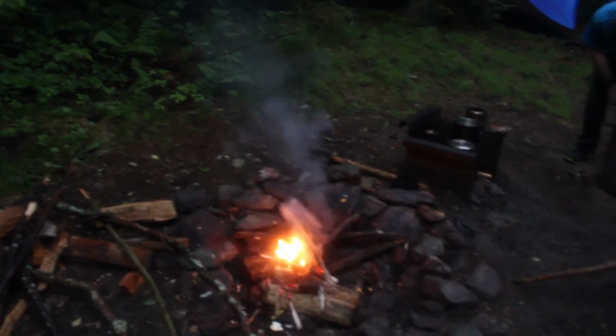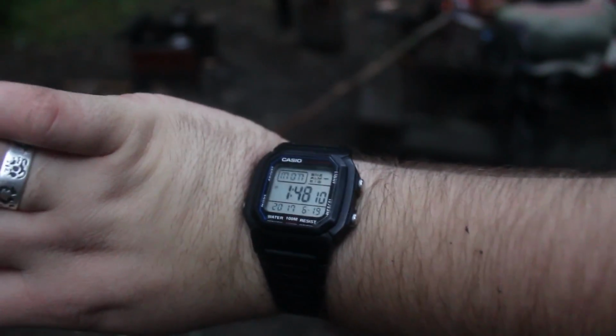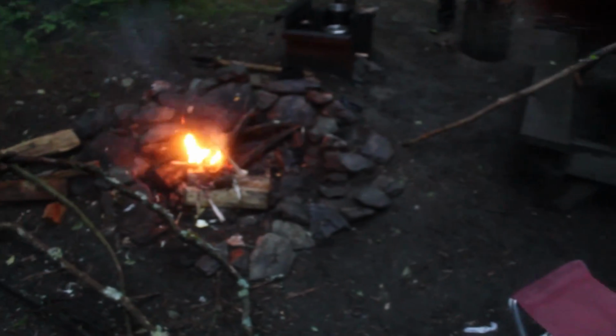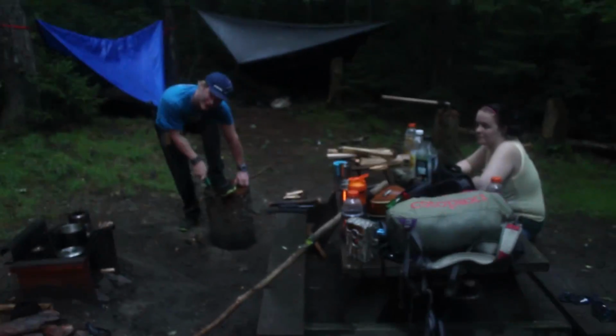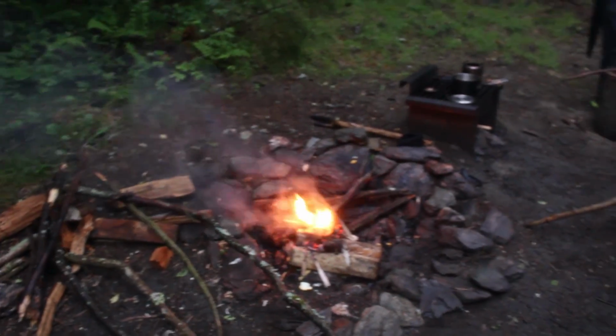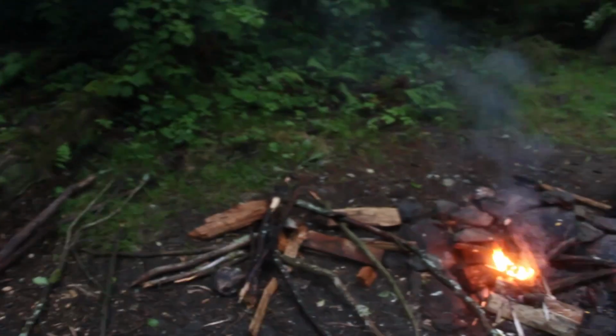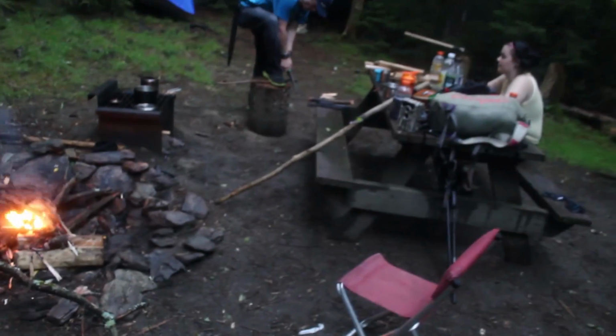Alright, just like when we were walking, it's dark again, and you can't really see that. It is 1:48 in the afternoon. So, awesome. Winter time, right? Yeah. Yeah, it's dark right now. Really dark for 2 in the afternoon. Well, just glad we got the fire going. Dry us off a bit. And I don't know what I want for lunch.